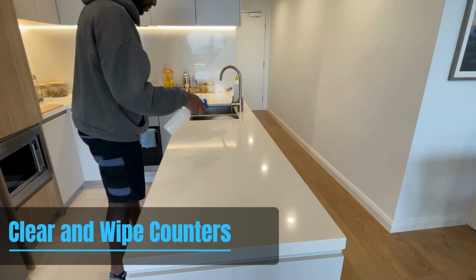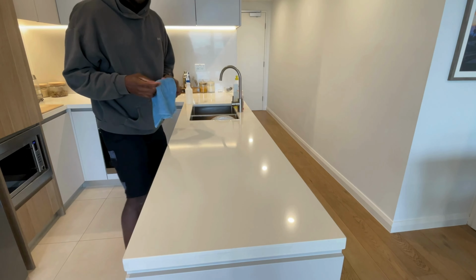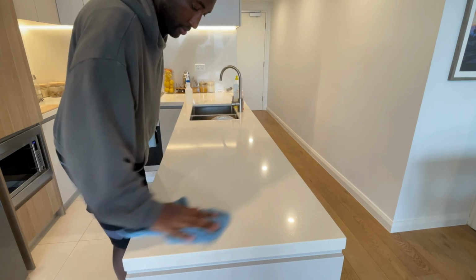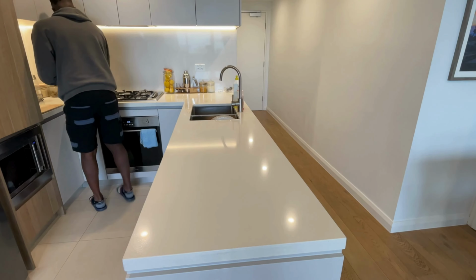Cluttered counters collect crumbs, spills, and bacteria. So clear off your counters regularly and give them a good wipe. Use an all-purpose cleaner or a vinegar water mix to remove food residue and keep surfaces fresh.